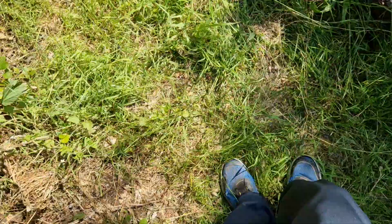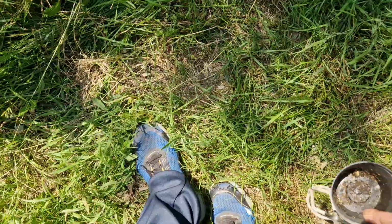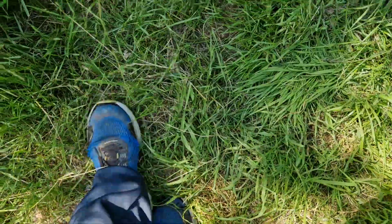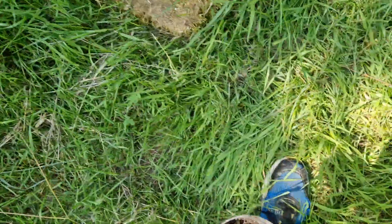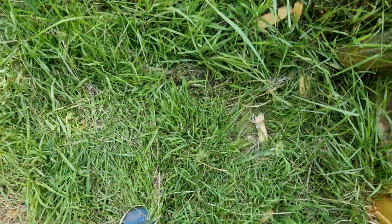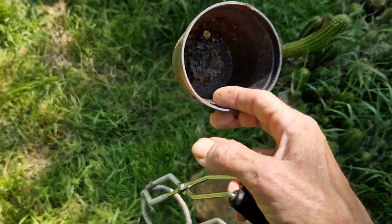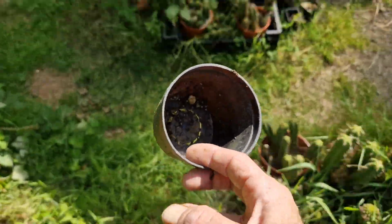Can't find it now. Well, I'm sure I will instantly see it the second I stop to record the video. But for now I don't find it. Not so important. But I need this pot for the plant.